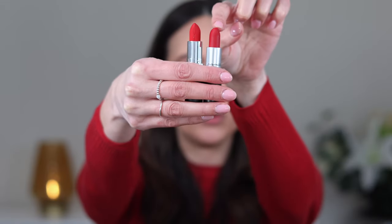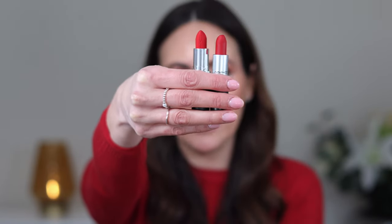So here's the old Ruby Woo and the new, and there is no difference in the colour. When I heard that Ruby Woo was going to be included in the reformulation, I was kind of happy, because Ruby Woo I've struggled with, because Ruby Woo is part of the Super Matte collection, the original formula, which means it's really, really matte. And sometimes I would find it dragging across the lips, and it can be a little bit tricky to apply for that reason. So when I heard they were reformulating it to a more creamy matte, I was excited.